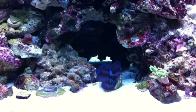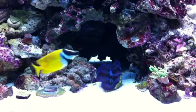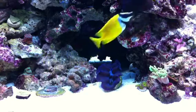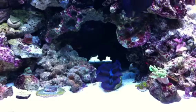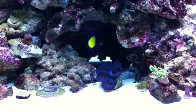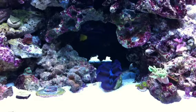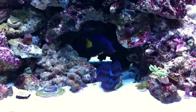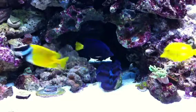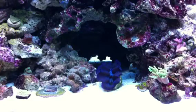But I think I came up with some new stuff. As you can see, dead center, right behind the clam, I've got one hell of a big cave. And I did that on purpose, basically to give the fish, as I've noticed, they love places to go in and out of. They like caves to hang out in. So let's take a look at some of the new aquascaping.